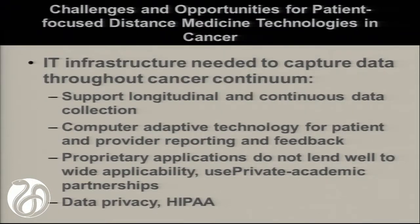So some of the challenges and opportunities: despite some of these successes that we've seen and some of the encouragement, there remain a number of challenges, but also opportunities for implementing these kinds of systems and technologies in cancer care. As we've heard before, an IT infrastructure is very critical to capture the data that we need throughout the cancer continuum. Many of these systems, particularly those that are commercially available, are available in sort of their own system and therefore are not easily integratable into some other systems such as a cyber infrastructure, EHR, et cetera.